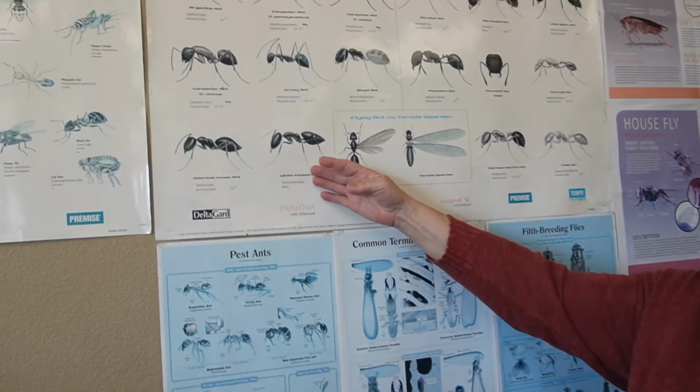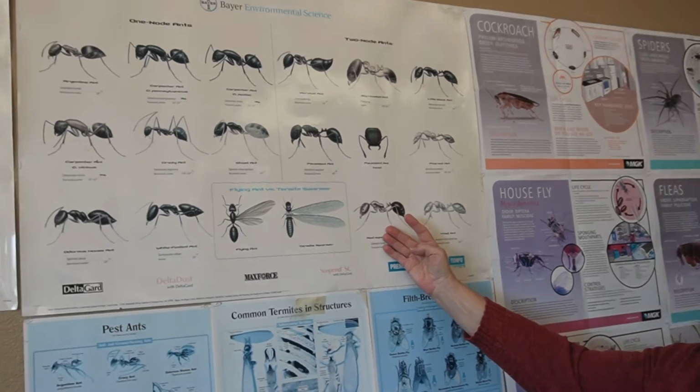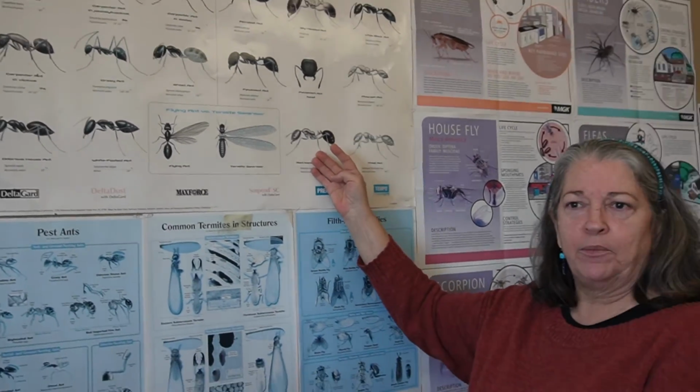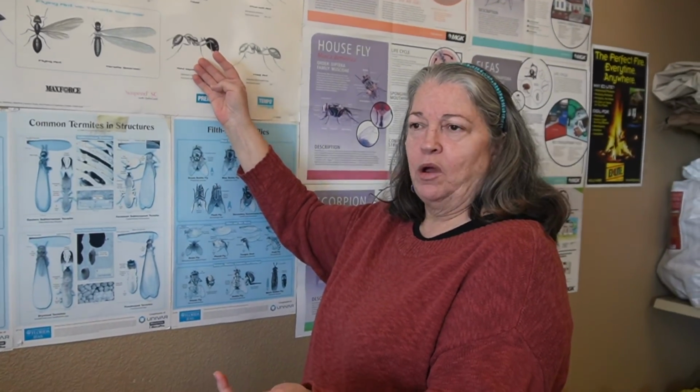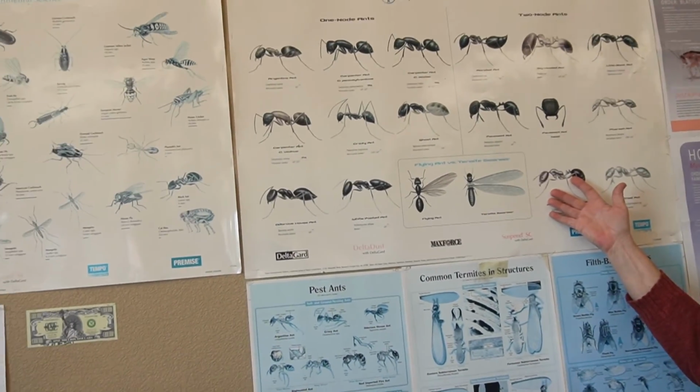As you can see, there are a lot of different ants, so it's very important that you bring in a picture or a sample of what is in your home. And this is just the tip of the iceberg. So have a great winter and be aware of what's going on around you.